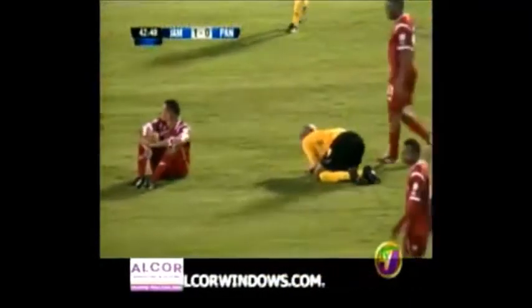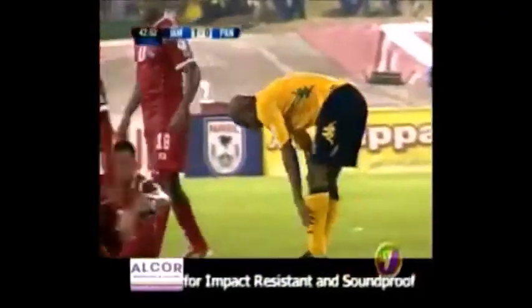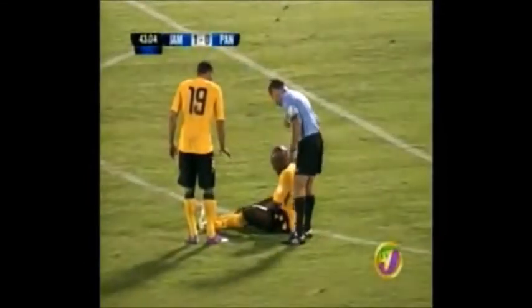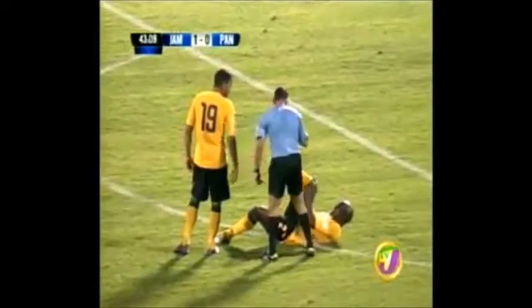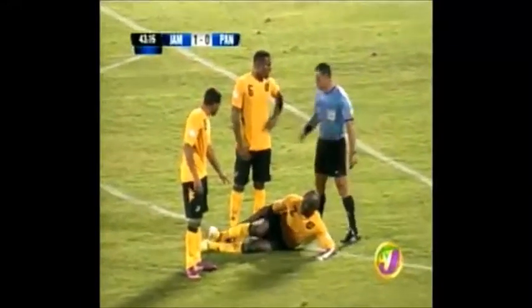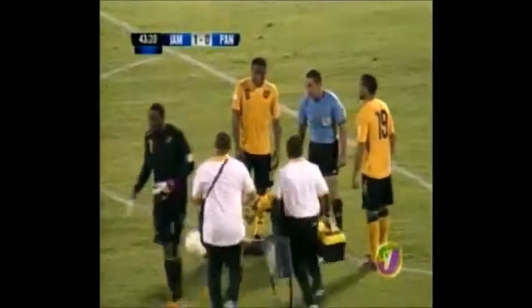Foul against Panama. Marvin Elliott, the goal scorer, foul, helped up by Cooper. Perez also down, but he's all right now. And Nosworthy is also down. He seems to be having some problems. And the medical team will go out on the park.